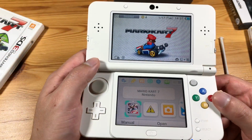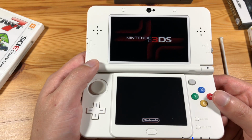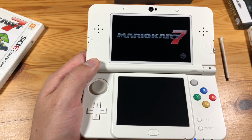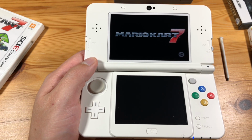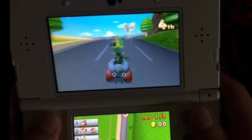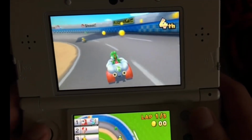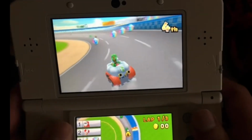Next, I'm going to talk to you about Mario Kart 7. It's a Nintendo 3DS game, and in my opinion, one of the best games to play of all time. Here's why. This is one of the first games I played when I got the new Nintendo 3DS. It is awesome, and just brings back a whole lot of awesome memories from my childhood days.